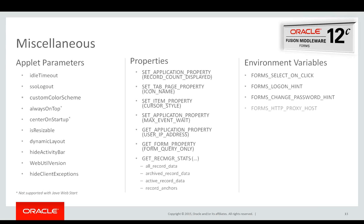And numerous new environment variables to do similar to applet parameters, where you could change application behavior without actually having to change application code. Again, this is not an all-inclusive list. There are many more than what I have listed here. This is just a condensed summary look at some of the changes that we made.